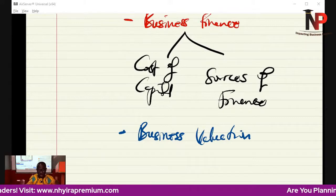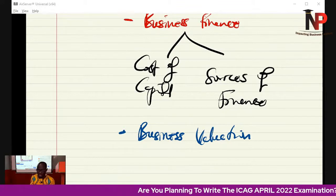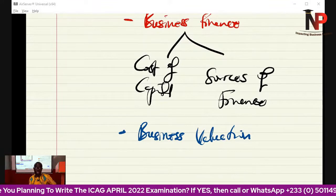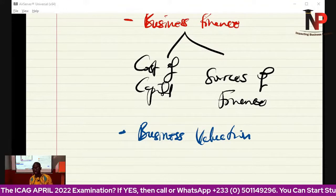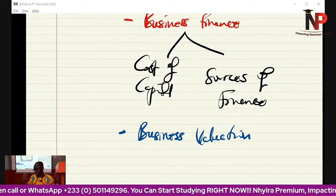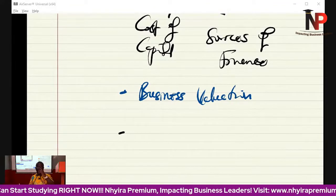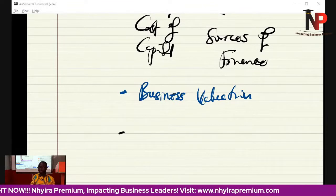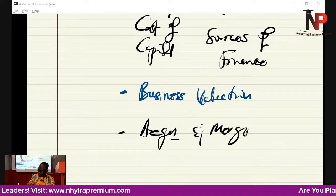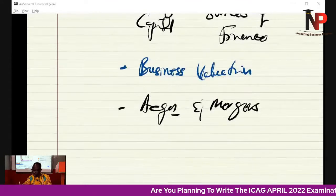So you want to make sure that you really solidify your knowledge on the various methods of business valuation: the asset valuation method, the dividend valuation method, the discounted cash flow method, earnings yield method, dividend yield method, and PE ratio method. Familiarize yourself with all of them and know when to use what at the end of the day. Then you have acquisitions and mergers, which is actually linked to business valuation.